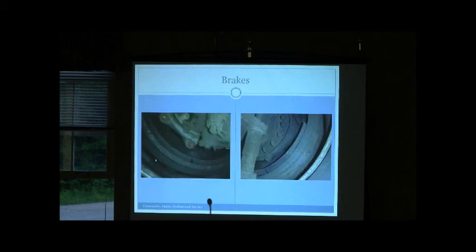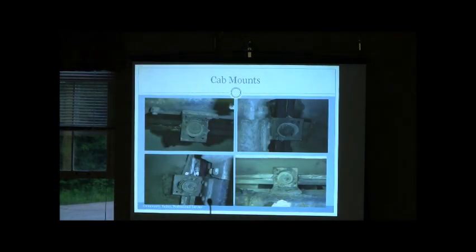Same deal. Better pictures of the brakes. I know what I'm looking at. If you look on the left-hand picture, there's a gap with some light coming up through it. Then there's the brake shoe. You can see where it's delaminating off, and the drum is way out of round. Same on the right picture. Those are both front brakes. Next, cab mounts. All 4 pictures.